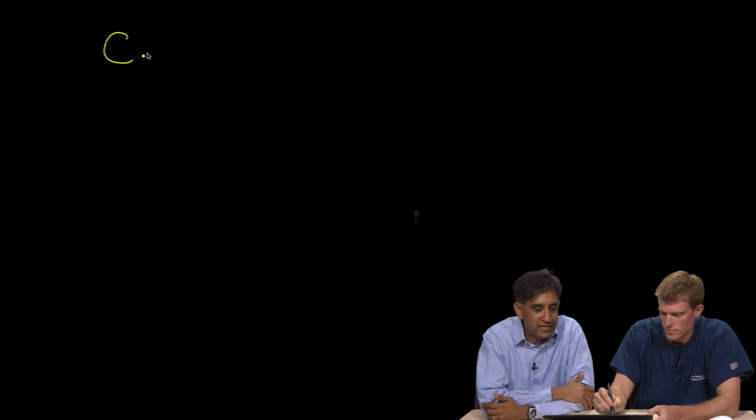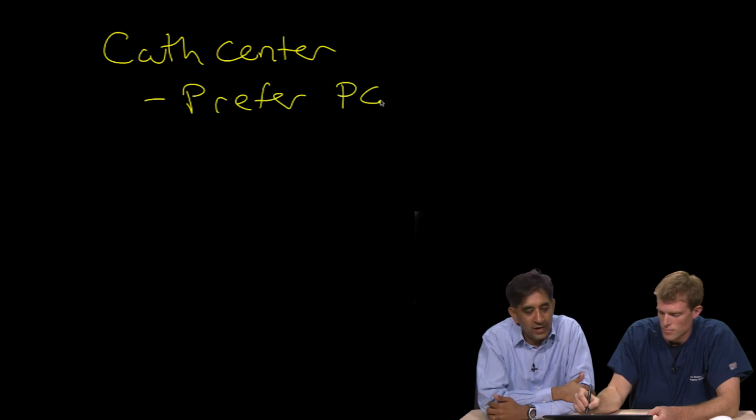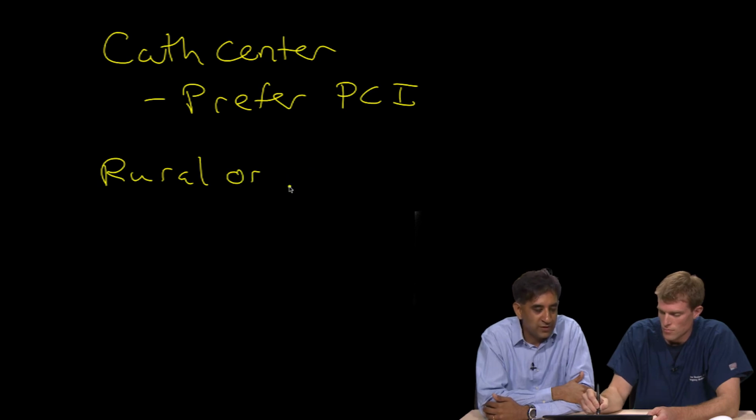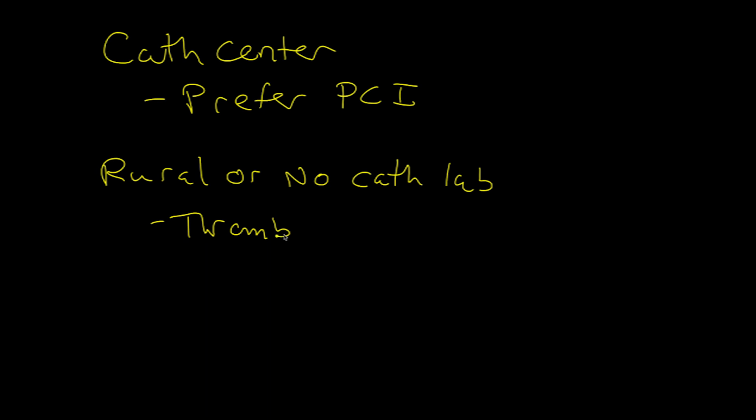In a university hospital like Stanford, where we are able to take a patient to the cath lab 24 hours a day, 7 days a week, the best thing for the patient in a setting like that is to take them to the angiography suite and try to open up their vessel as soon as possible. If you're in a rural setting or a setting that doesn't have access to a cath lab, and it's going to take a long time to get them to a center that has a cath lab, then you might want to consider using thrombolytic therapy in a setting like that, rather than waiting to take them to the cath lab many hours later. The most important thing is to open that vessel as soon as possible and restore circulation.